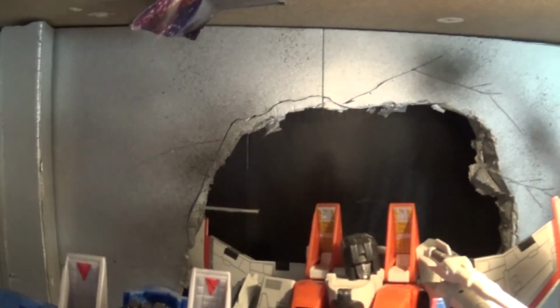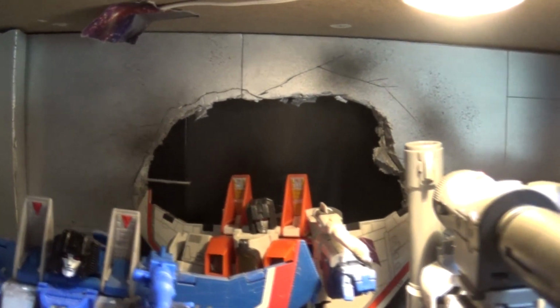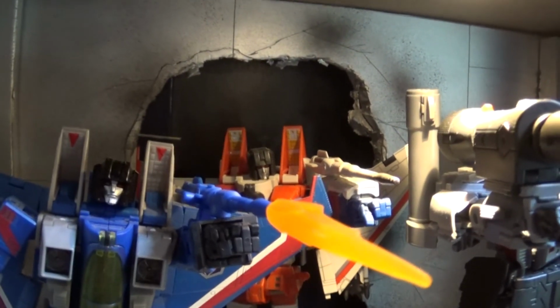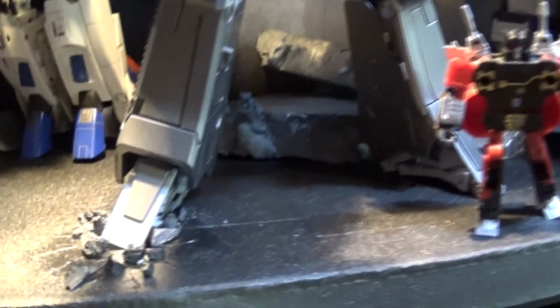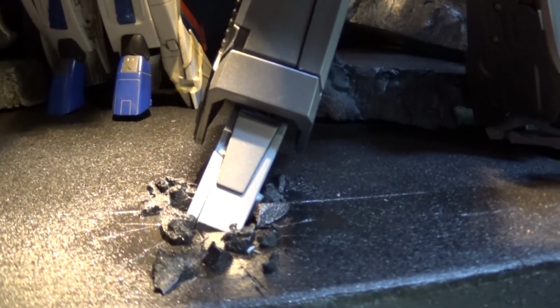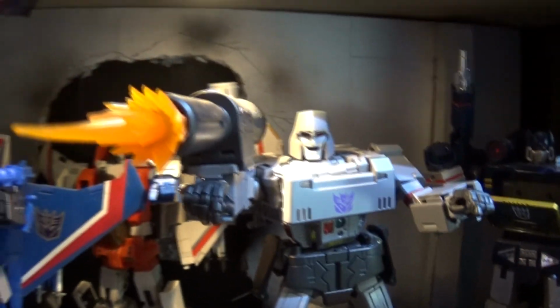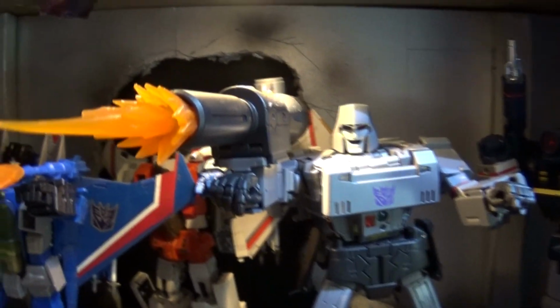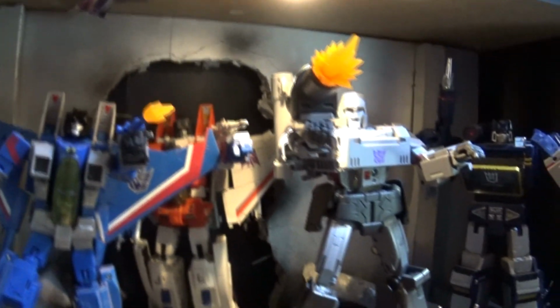As you guys can see, I tried to work as many details in there with my carving razor blade as possible, to give cracks and make it look like blown apart cement, in addition to having cement pieces all over the place here. I've got Megatron smashing down into the floor like he's bracing himself to fire his fusion cannon, and I'm actually using some of the blaster effects that came with my Scorponok that I just showed off to you guys. I'm using those pieces here instead of on my Scorponok, and I'm pretty happy with that. It looks really damn cool.